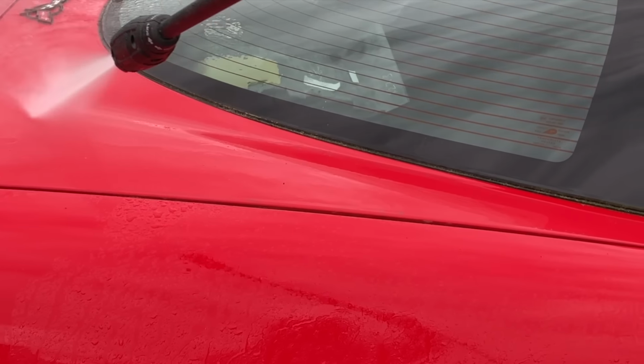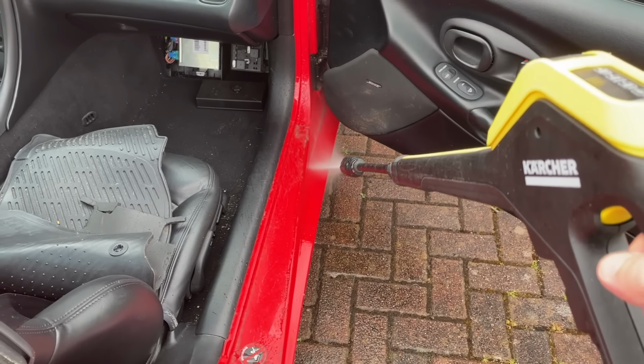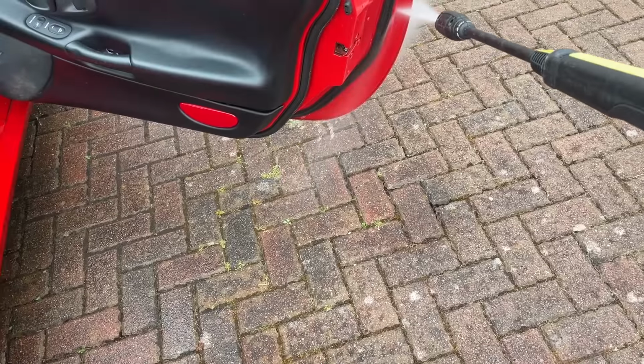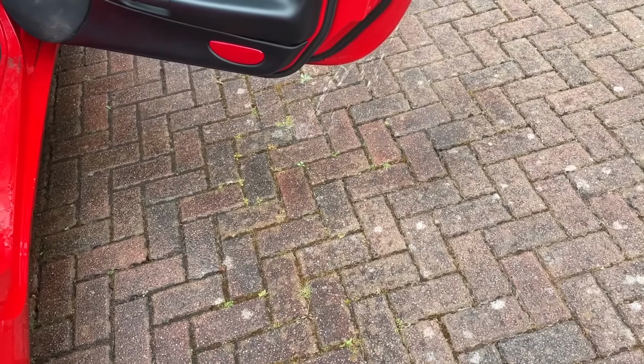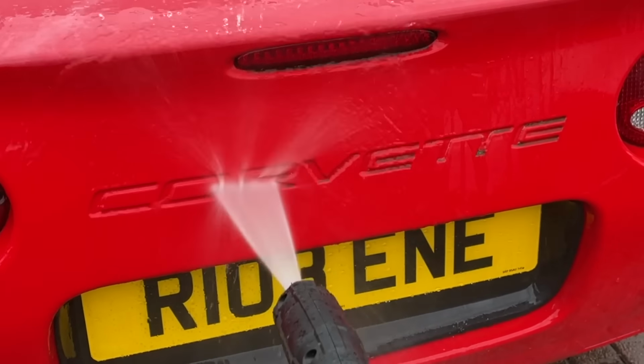So, mileage in this car, I'll leave it until the end. What do you think? Have a guess on the mileage of this car. It's actually a 1998, sorry, I think I said 99 at the start of the video, but it's a 98 registered car. Have a guess at the mileage, because it is a bit of a gem.